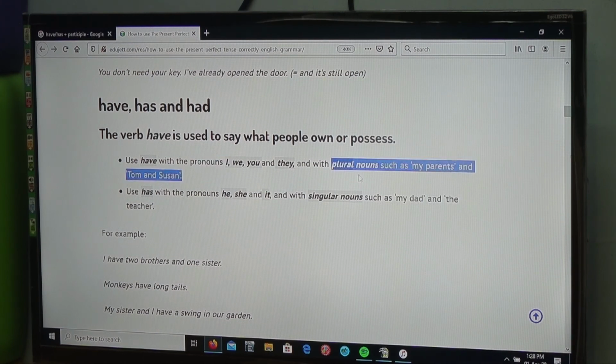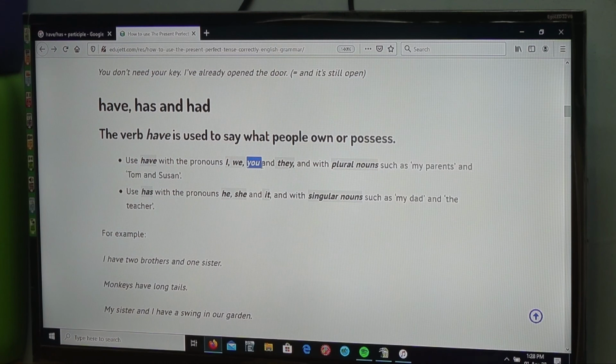And plural nouns. Plural nouns means more than one. So for example, my parents, right? My parents have 3 kids. My brother, my sister, and myself, right? Parents have, I have, you have. You can also be more than one. You can mean you, one person, or all of you, many people, right?